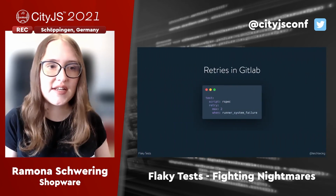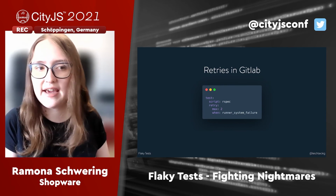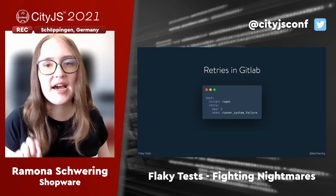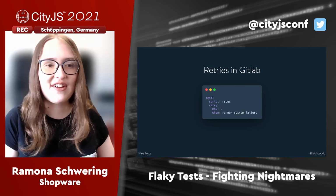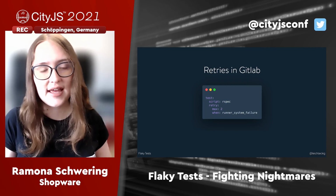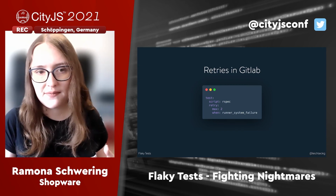When you want to do it, I brought a little example from our GitLab configuration in CI, where you can configure your test retries. As you see here in the GitLab YAML file, you can configure how many retries should be done when the job fails, and you can set when to retry.